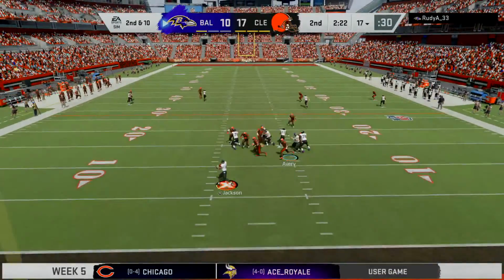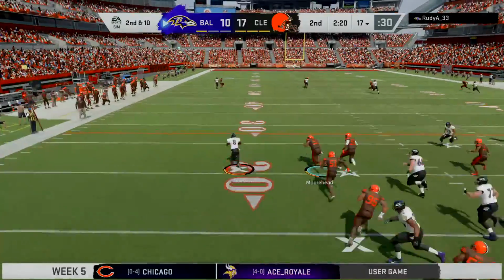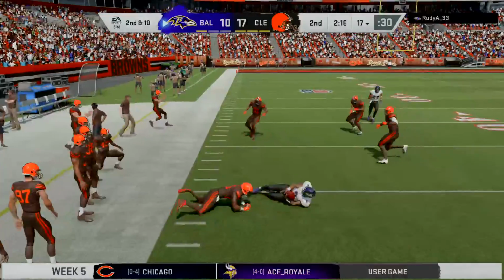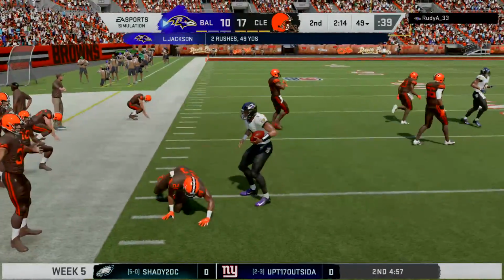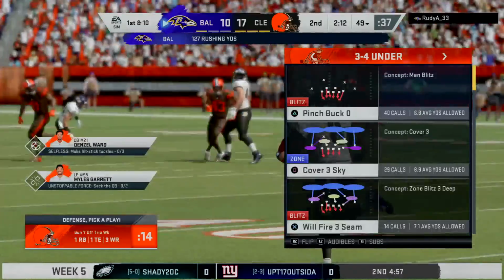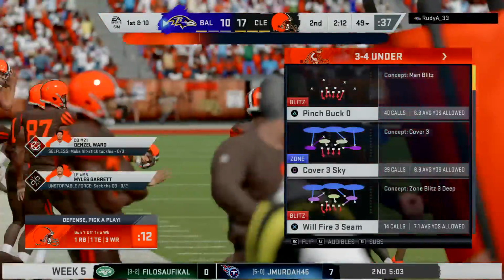Jackson going to throw again. Being chased out left. Now he'll pull it down. And they nearly get this all the way to midfield. Mark him down at the 49. Big yardage there on the scramble. It gets him a 1st down.